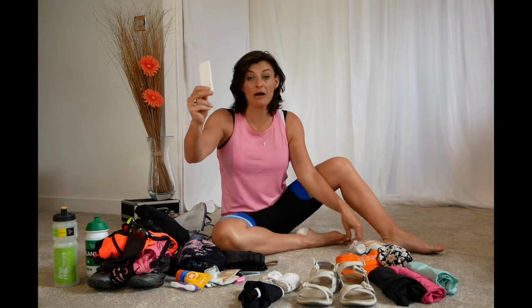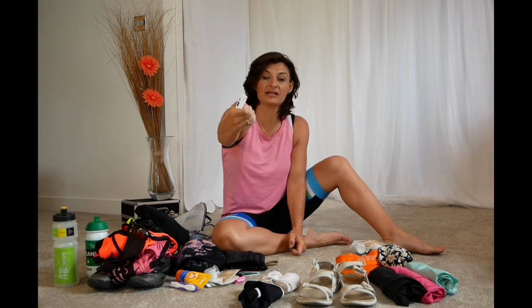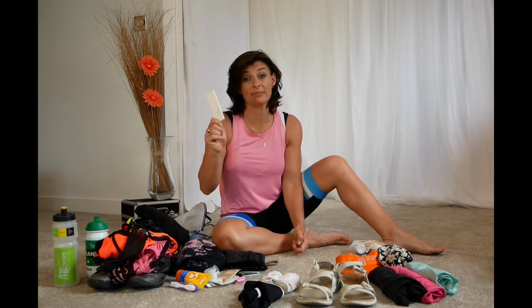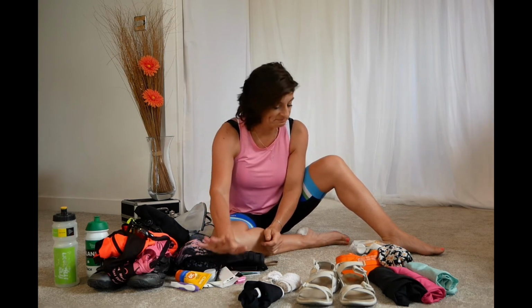I have my power bank. This is a really light, thin power bank, just so that I can charge up the phone and the Garmin if I'm having a really long day and I'm a little bit worried. A pen, because you know yourself, everyone always looks for a pen.